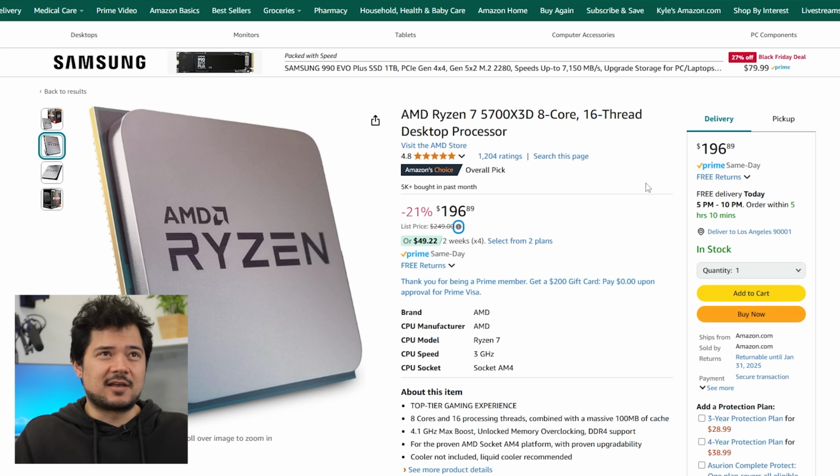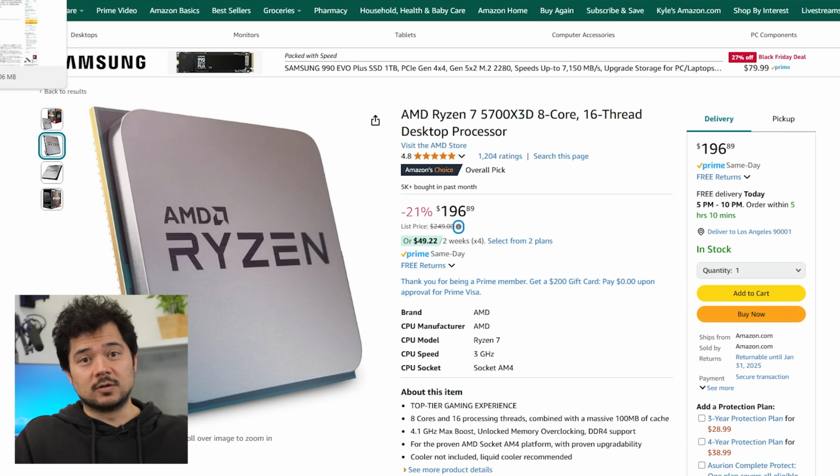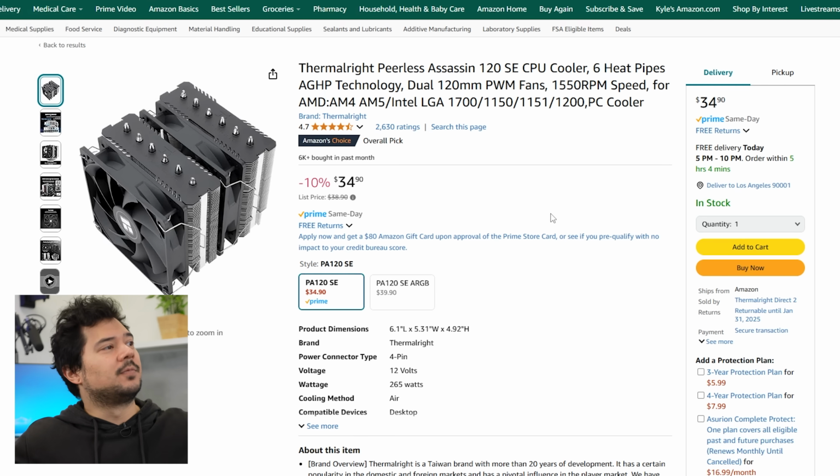The 5600X is, I think, $105 right now. This is only $90 more than that. You're getting 2 extra cores and way better gaming performance, but it doesn't have a cooler. The 5600X does come with a Wraith cooler. This one does not. So, Thermalright Peerless Assassin 120 SE.